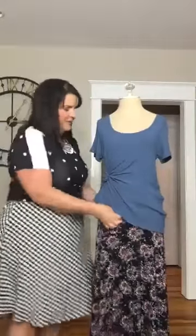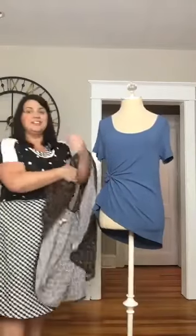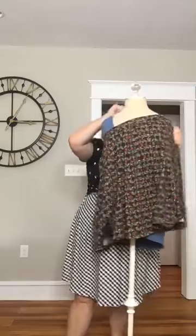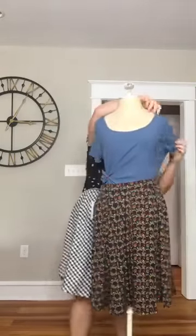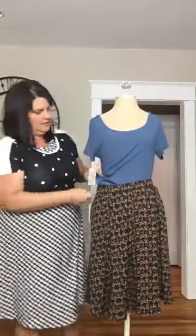So let's take off this maxi skirt. We're going to drop our drawers. And we're going to put on this Madison. So with the Madison, you can do very similar to what we did with the Lola. Okay, I'm going to undo the flower. The flower's super cute though. You got to go back and check that out if you're just joining.